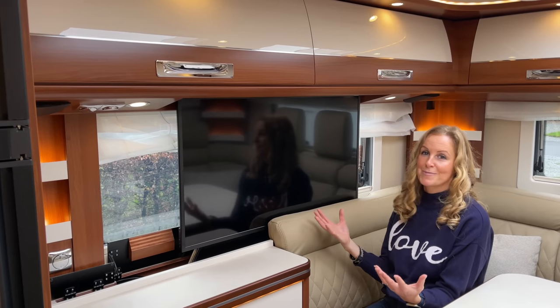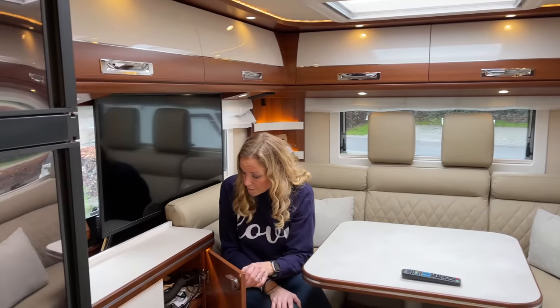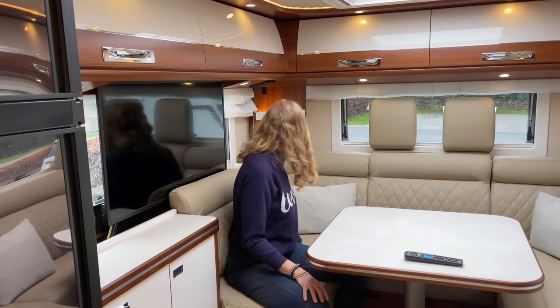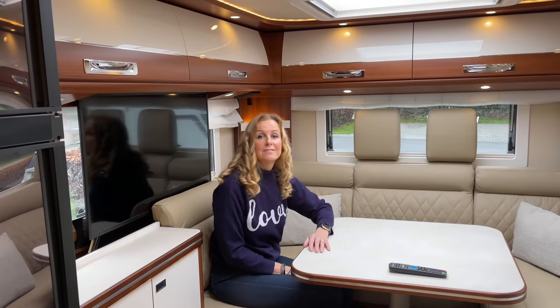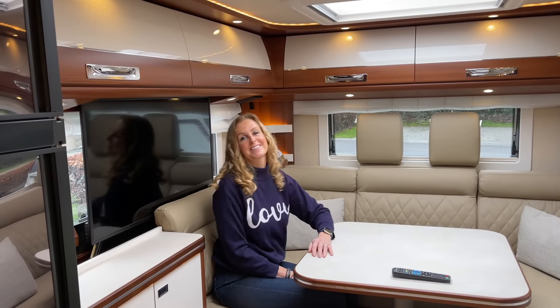Should we just take a moment just to take in the telly? Loads and loads of cupboard space. How many cupboards? I did tell you, 39? 39? 35. Oh, that's close.